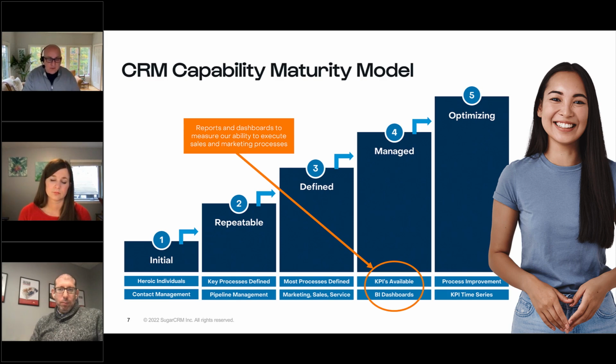Taking that further, once we've mastered that, and we spread those processes across the organization, across marketing, sales, and services, usually that's when we can say somebody is in stage 3. Most of our processes are defined. The next step, which is kind of what we're talking about here, is the managed stage.